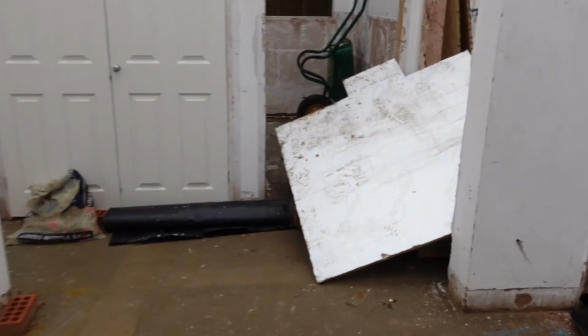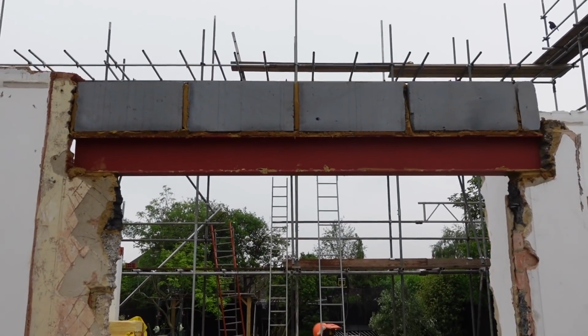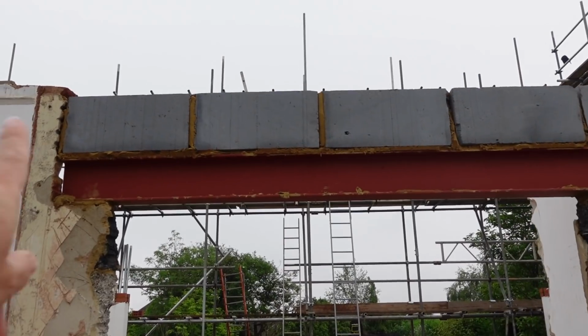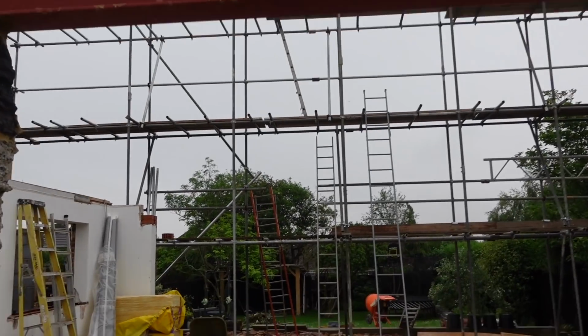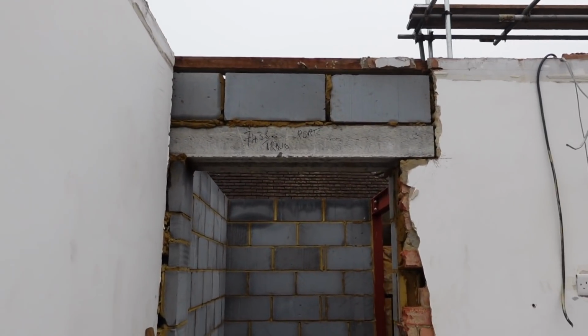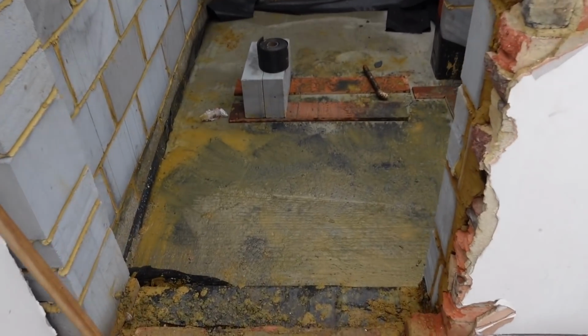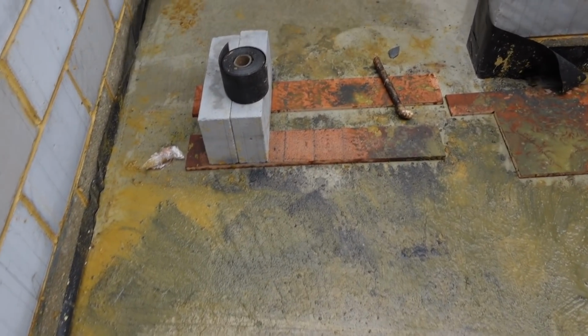Through here, underneath there, we've got all of our floor joists delivered, and here, as you can see, we've got a steel up there with the blockwork on top of it. This is an exciting bit. Two exciting bits. One, the whole doorway here for our utility room has been taken out. Two, we have flooring in here as well.